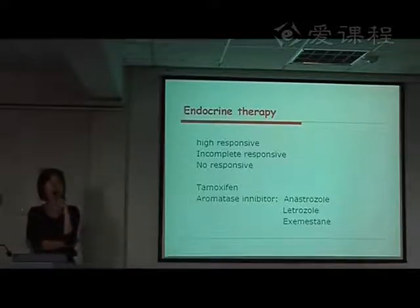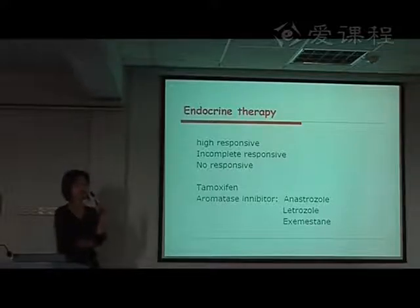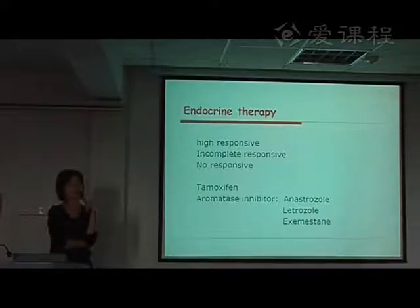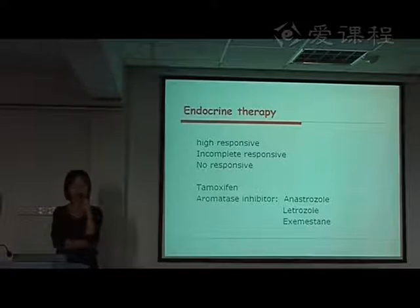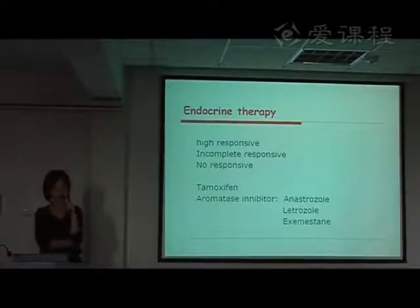And we will separate patients into several groups. The first group is the high responsive group. For this group of patients, usually estrogen is positive and progesterone is positive. And if you give her drugs, for example, tamoxifen or aromatase inhibitor, maybe it has a higher effect.